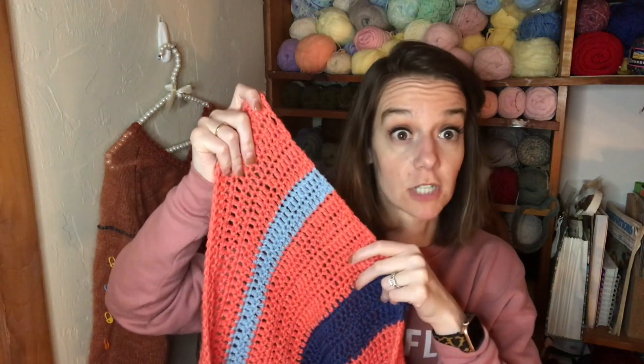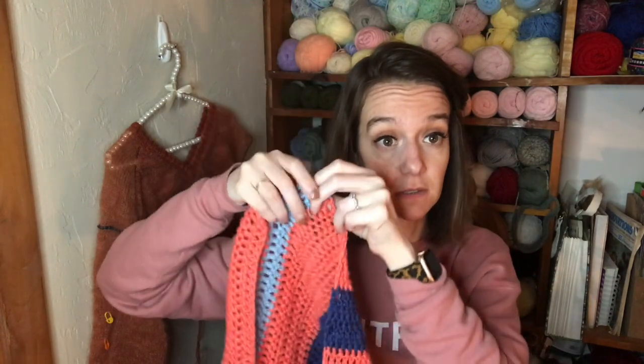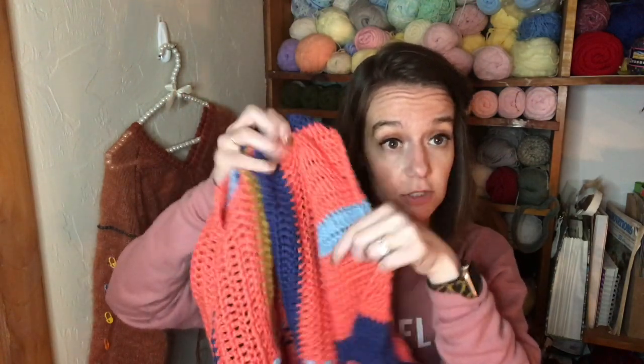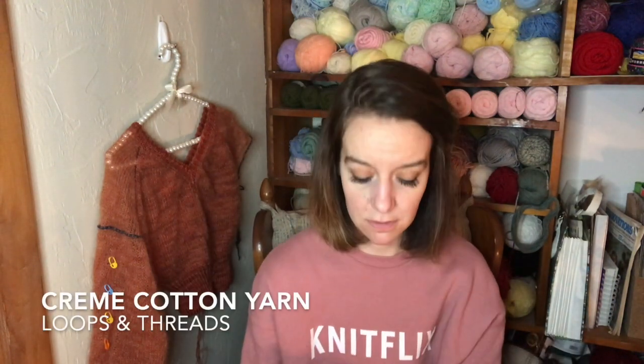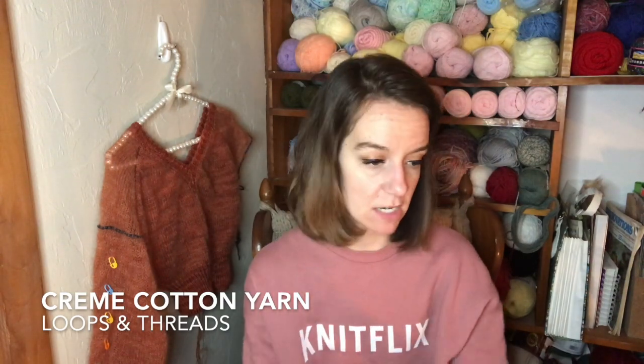Anyways, it's super simple. Double crochet, switch colors, and repeat. So I bought giant balls of Loops and Threads. It was at Michaels. I'm just going to put the name of the yarn down here.